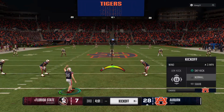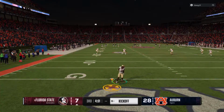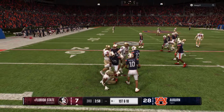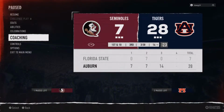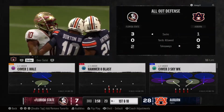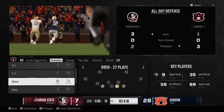About to kick it away, and the defense probably can't wait to get back out there after the pick 6. The returner will field it and try to get some field position. And the coverage team able to wrestle him down. The state offense will take over. First and 10.